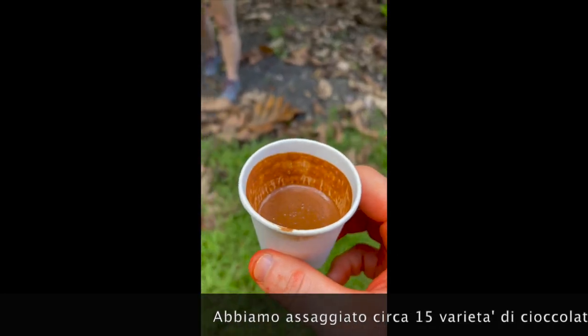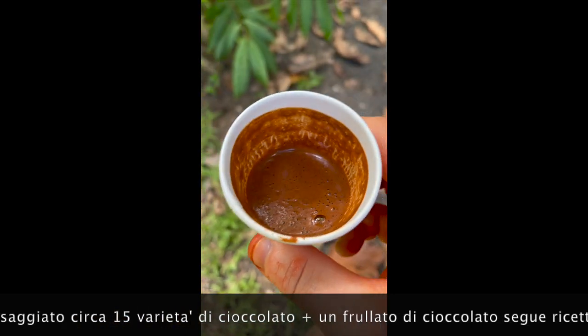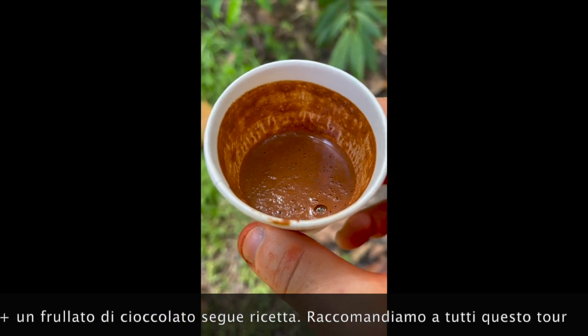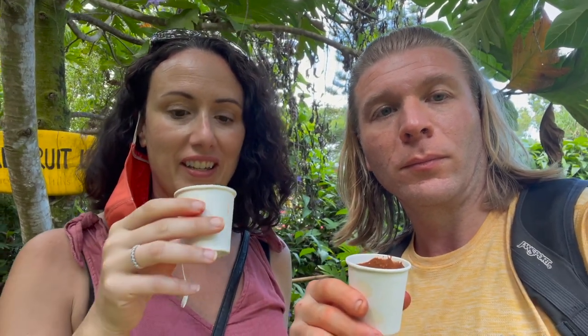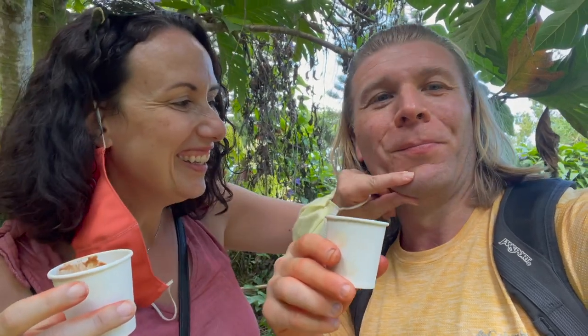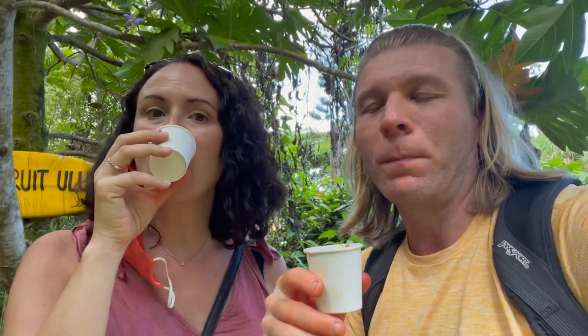This one is the last sample of the day. It's a smoothie chocolate with a whole bunch of spices in it, and recipe will follow. So towards the end of this chocolate farm tour, you get 100% cacao drink, which is awesome. Highly recommend this tour. You get to taste a lot of chocolate. A lot of chocolate. It's amazing. Yeah, it's small samples, but you know, it's definitely worth it.